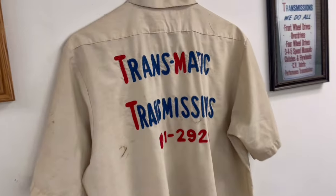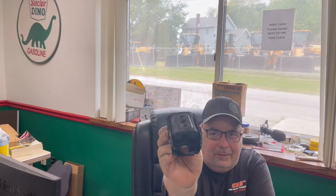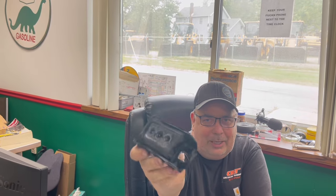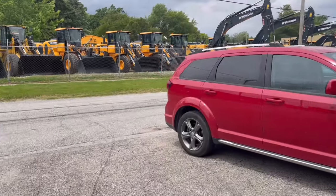And there is the old school Transmatic Transmission shirt. All right. What is that? The transmount off the Power Wagon. Oh! Whoops. Well, we're going to get John's reaction. Do you think it was shifting a little hard? It was shifting a little hard. We're going to get John's reaction.